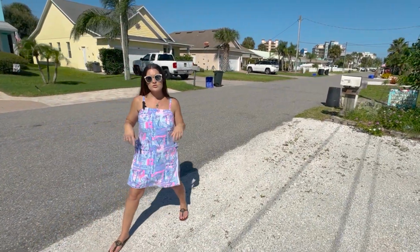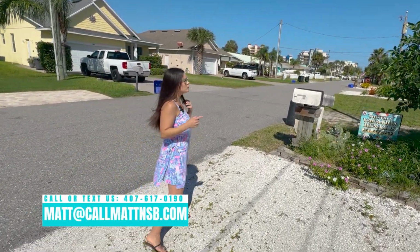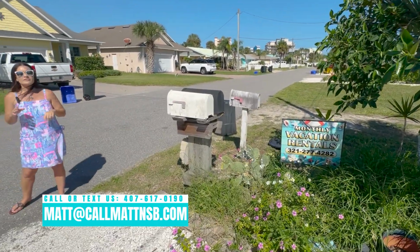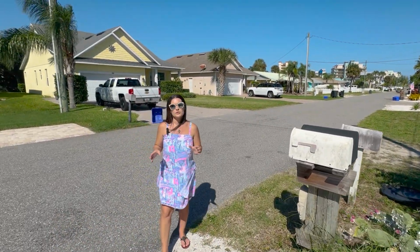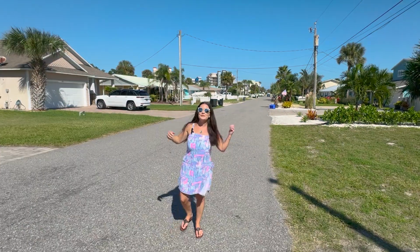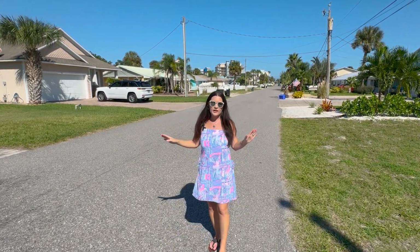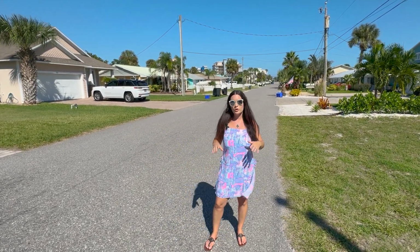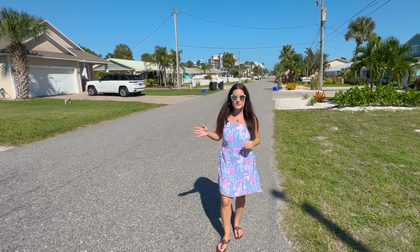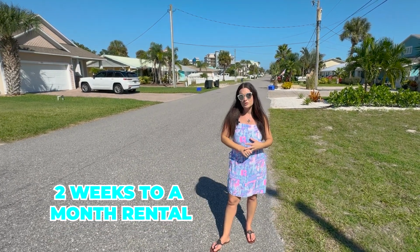Again, in Central Beach, there are no restrictions on your rental time, but in North Beach, there are rental restrictions. So you have to rent for a month at a time versus renting just a few days to a week at a time. Behind me, you can see some condos, and they do have some different restrictions on them, and they're not like the freestanding homes out here. So especially during the busy season, which is January up into springtime, you're going to have at least a 2 weeks to a month rental minimum.